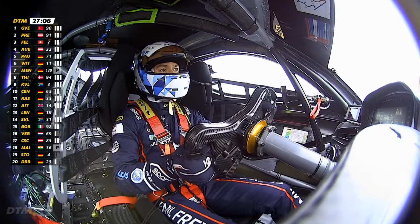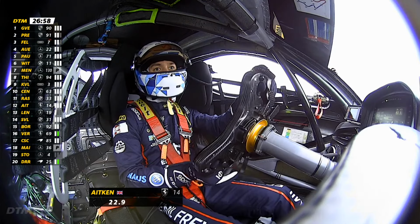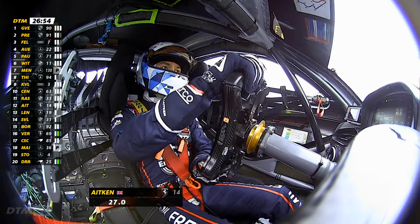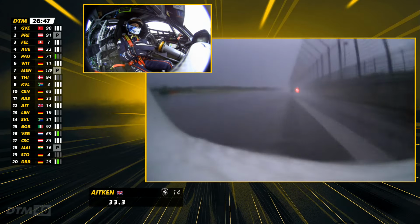Look at him fighting the wheel. Lightning reactions from Jack Aitken. That's keeping the eyes wide, isn't it? Trying to fight the car and keep it on the road. It's also terrific fun in a way. You complain about the lack of grip, but there's a lot of drivers that love the challenge of driving in these conditions. It is like trying to control a wild animal around here, and Jack doing a fantastic job.